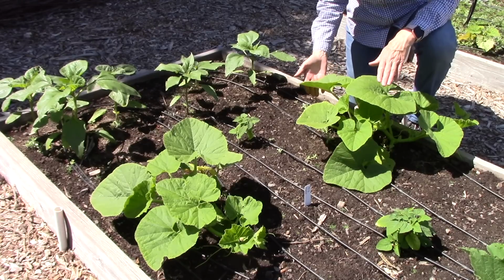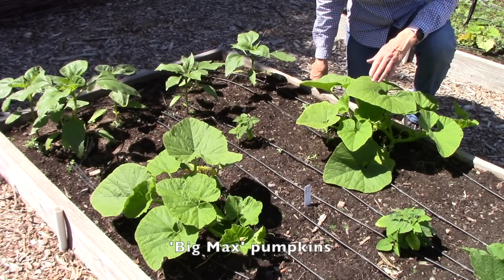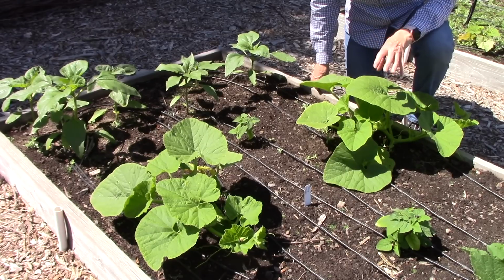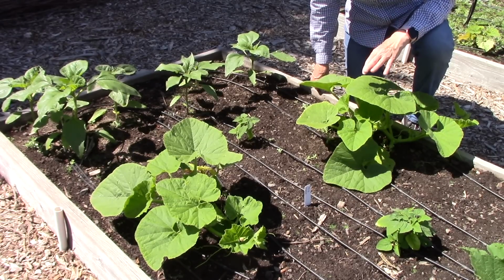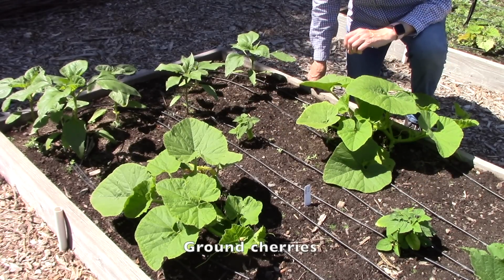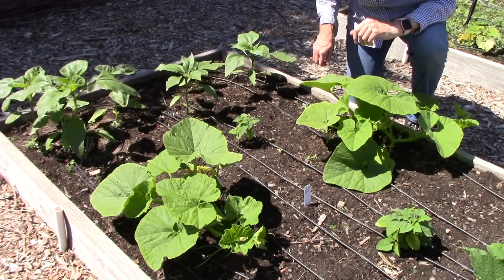In the rest of the bed, I've got Big Mac's pumpkins, this plant and this one, and I have to say in my defense that when I was starting seeds, of course, I had no idea of the type of weather we were going to have this season. So I don't know what I'm going to get, and you'll get to see what happens. And then these 2 plants are ground cherries. We thought those would be fun to grow. And then I have some different types of sunflowers at the back.